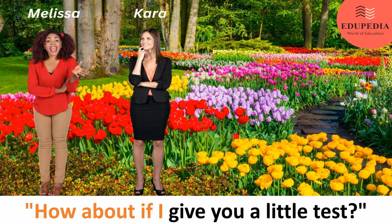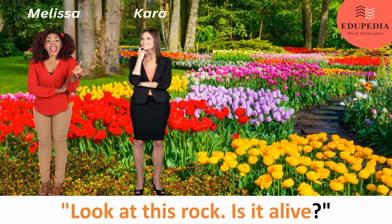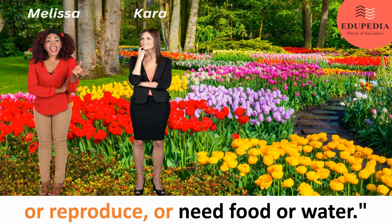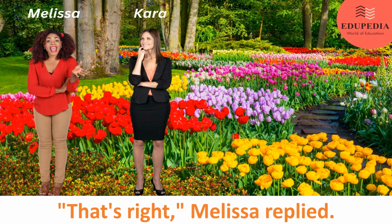How about if I give you a little test? Melissa said. Look at this rock. Is it alive? Well, it doesn't grow, breathe, move, or reproduce, or need food or water. No, it's not alive, Kara decided. That's right, Melissa replied.